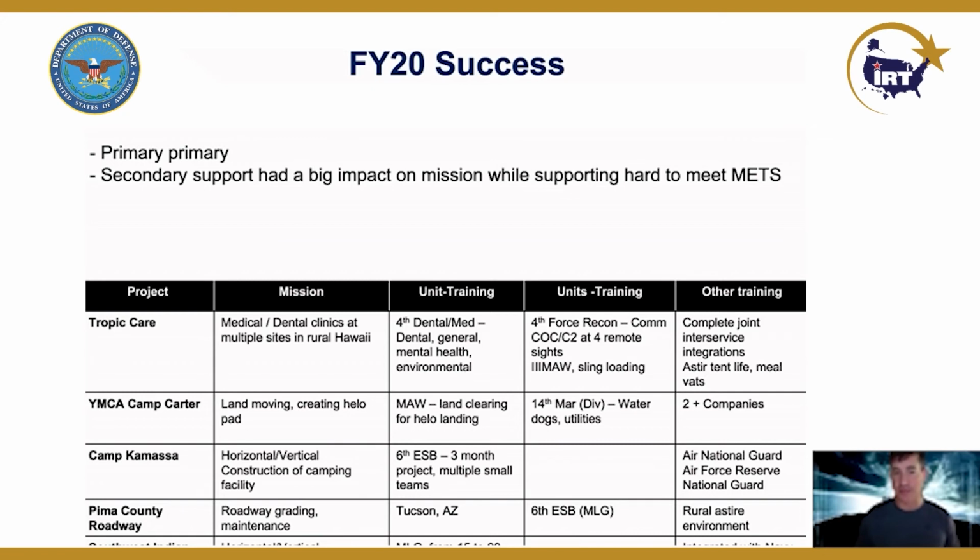So I'd be remiss if I didn't also mention sling loading was coming to Tropicare. They needed to get these boxes and the dental kits and everything from the port to the remote sites. Some of these sites were very remote. We're talking about a 1-lane bridge going to one of the sites at the northern tip of the island. So they were going to use sling loading, which allowed the active duty MAW to meet their METs for training.